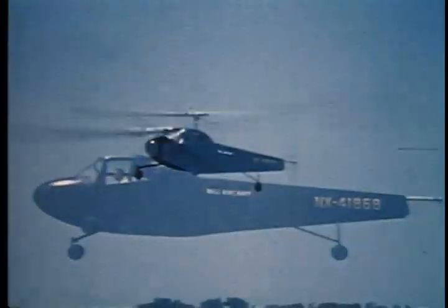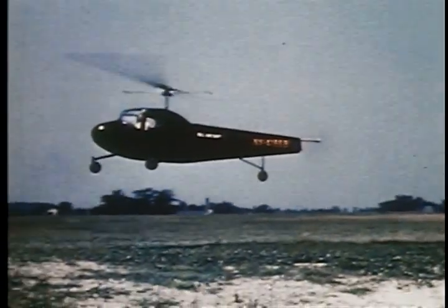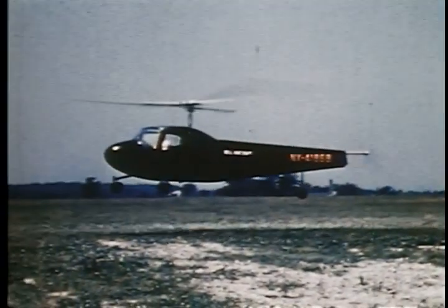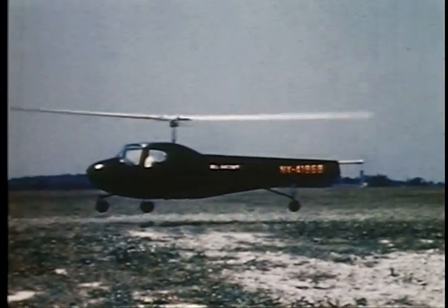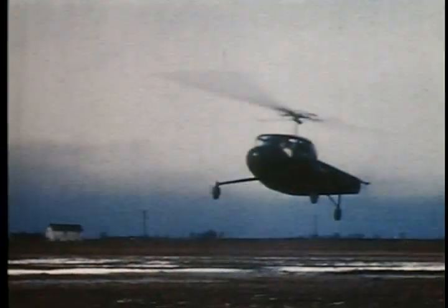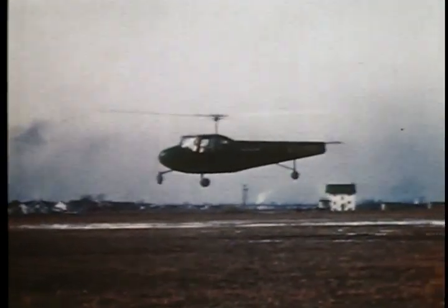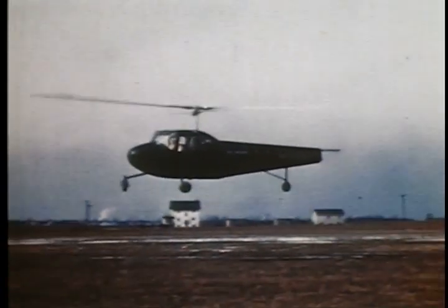Of particular importance for safety is the automatic freewheeling mechanism incorporated in the engine transmission. The helicopter will land safely by auto-rotation of the rotor blades should there be an engine failure. The stability and precision control which characterize the Bell helicopter are important to the handling qualities of rotary wing aircraft.